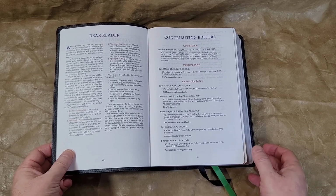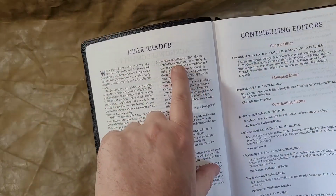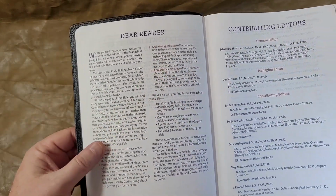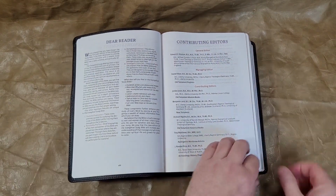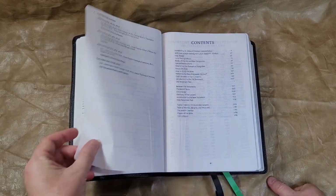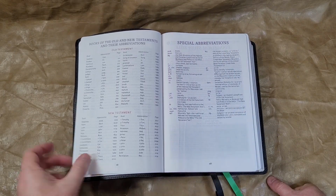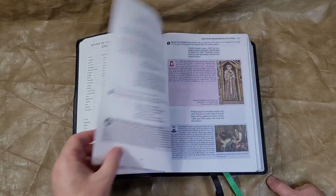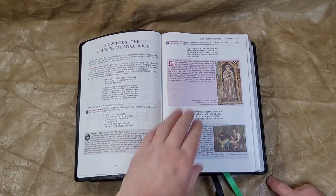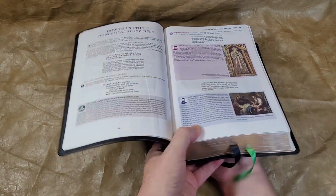There's the contributors. And let's see, we've got doctrinal footnotes, personality profiles, archaeological sites, apologetics articles, lots of questions, lots of little tools along that line. Paper's easy to grab and turn. I like to separate pages within my fingers. It is a full color edition, so lots of photos. So we'll go through what we have here, and then we'll see it in the text.